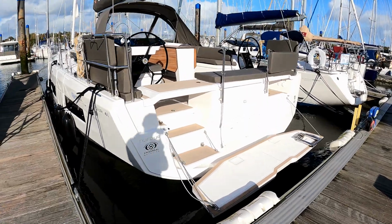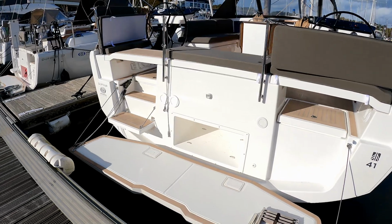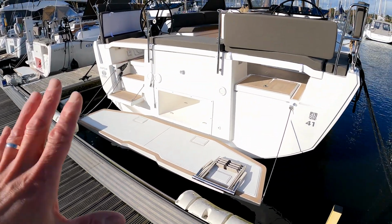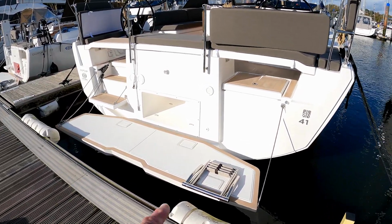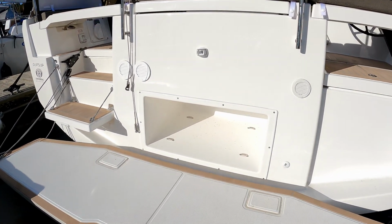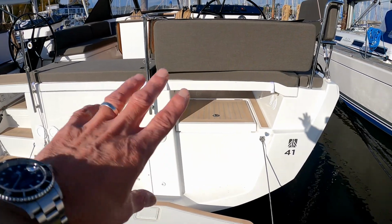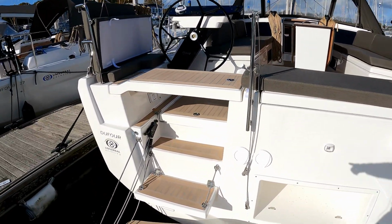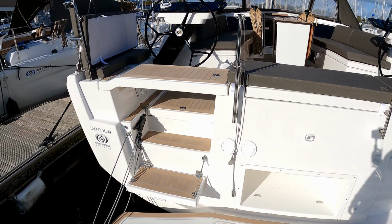So let's start off. I'm just going to get out of my own shadow. So start on the back here with this really clever fold down bathing platform. Just gives you a bit of extended space, but obviously doesn't take up room when you're mooring. Fold down ladder down here. A little bit of space in there, as you can see, for your life raft. And then you've got a couple of lockers, one on that side, which I think is a lazarette, and another one over there, which is the gas bottle. And again, you can see fold down step to gain easy access aboard.